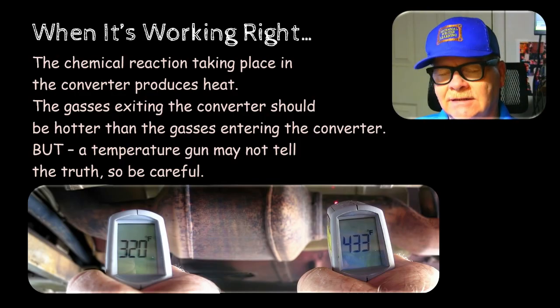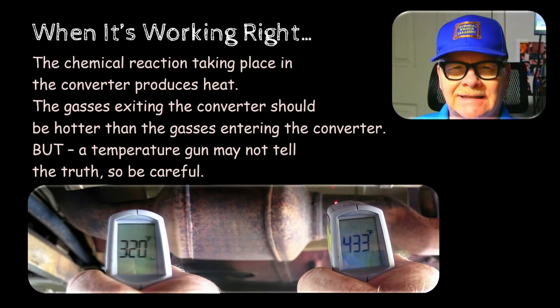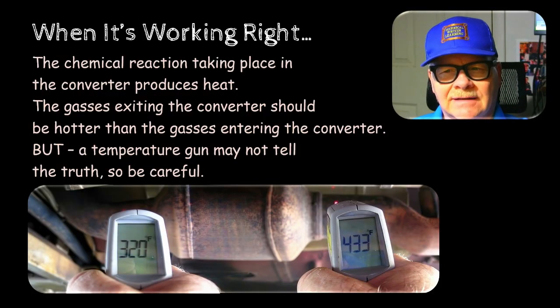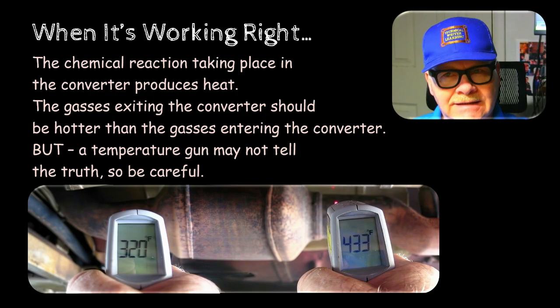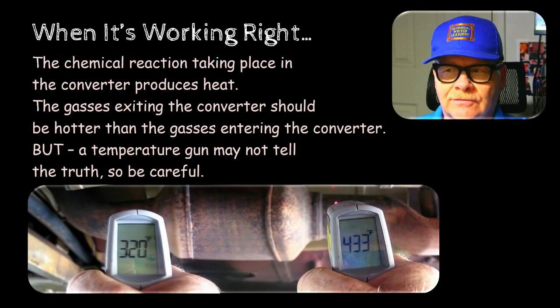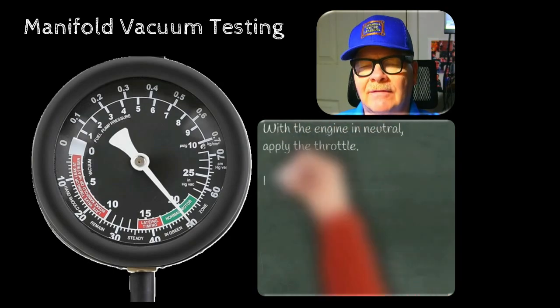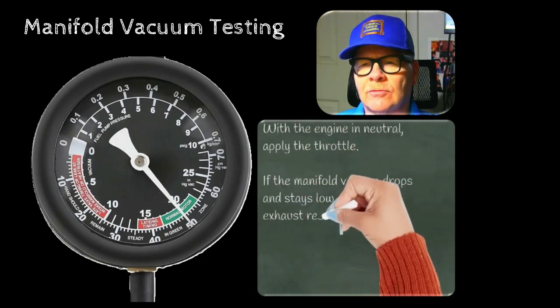Catalyst efficiency, though, is really important, and that's basically measuring the oxygen storage capacity of the catalyst. And once again, the oxidation catalyst in the back is not measured for efficiency, but the NOx catalyst is. So you can do your manifold vacuum testing. That's one of the earliest ways that we did that.